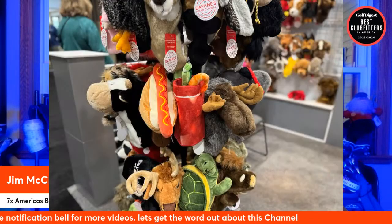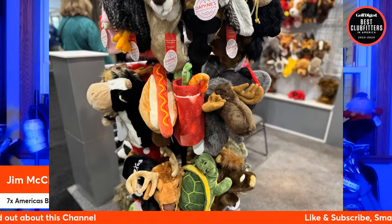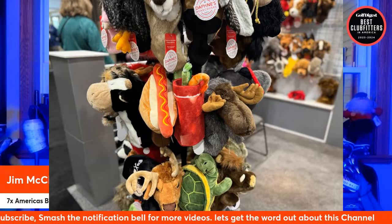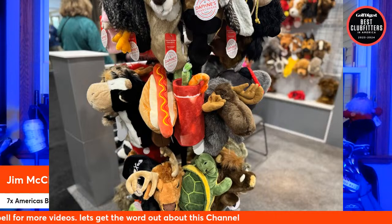All right, last thing is Daphne's head covers. Daphne's head covers has been there since its inception. I don't know anybody that doesn't know about Daphne's head covers when they go to this place. And as you can see, they just got all kinds of different stuff. You know, they got elk and hot dogs and whatever, the shrimp. It must be one of those.